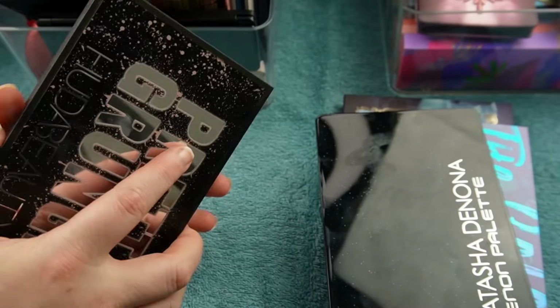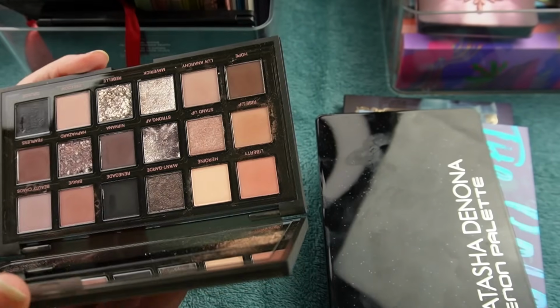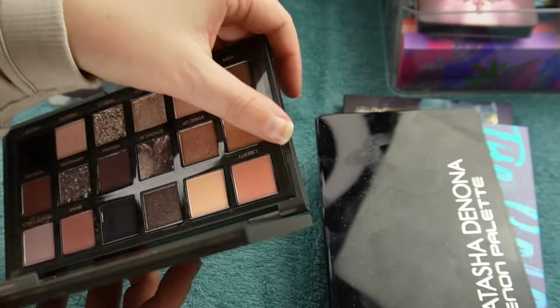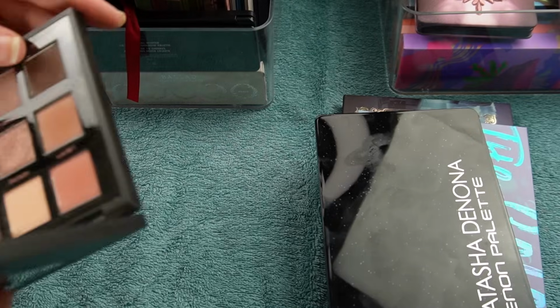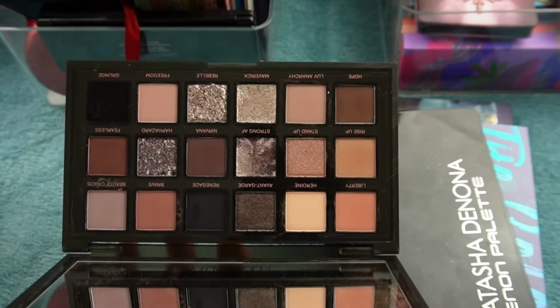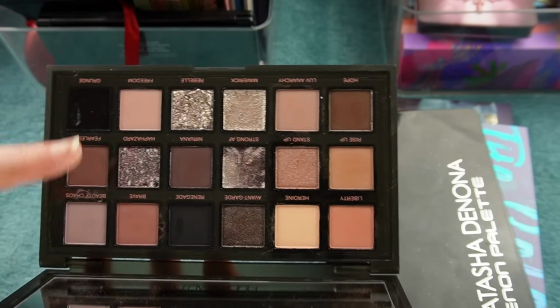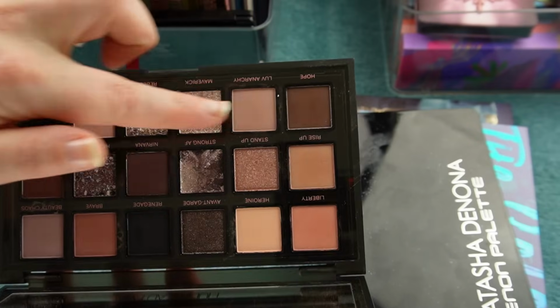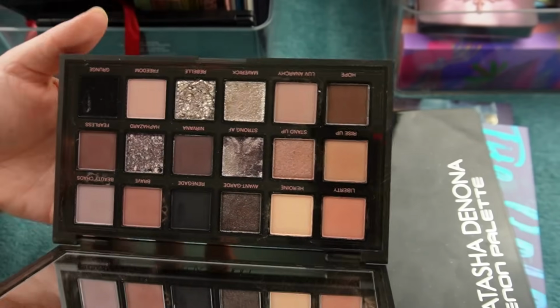Similarly for the Huda Beauty, this is the Pretty Grunge. A lot of people are saying that they feel this is more warm tone than they had expected. Not for me. I was able to get some really nice cooler tone looks out of this, but you do need to be very careful how you place which shades you put together to get the cool toned look. I feel like this is going to give you cool tones, this row is going to give you cool tones, but this entire corner is going to give you warmth.